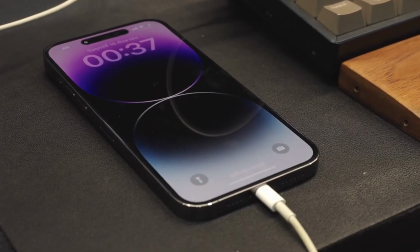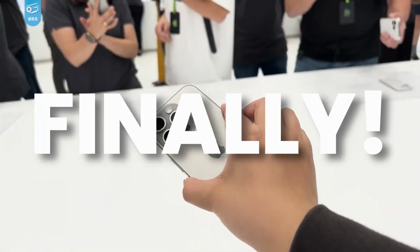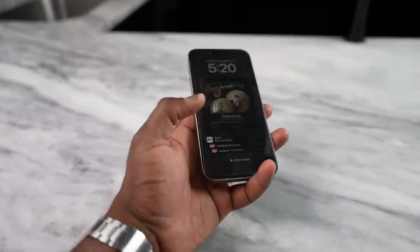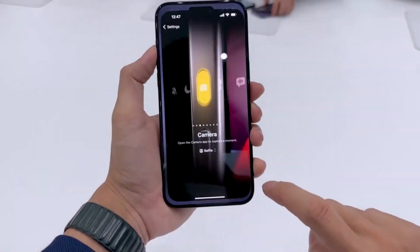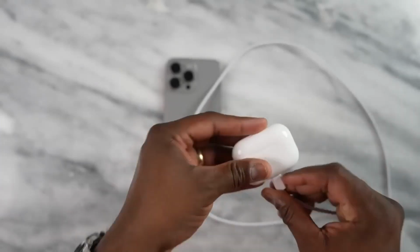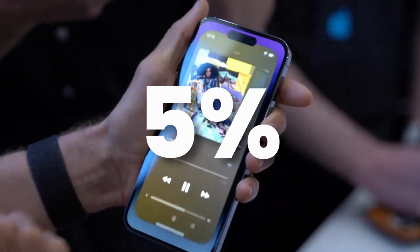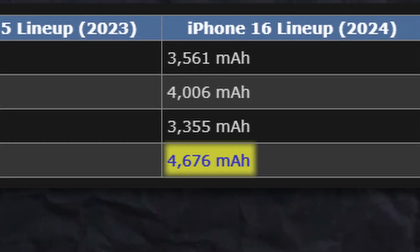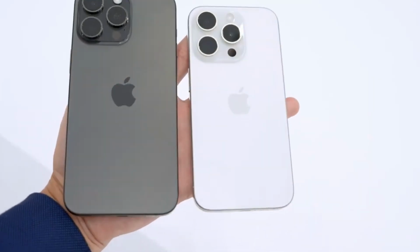If you are worried about the battery, then don't. Recently, iPhones are known for their battery life and Apple is finally giving us bigger batteries in the entire iPhone 16 lineup. Even the batteries were leaked before. Also, Apple is going to use a stacked battery technology to increase the battery capacity but will stick with the same size. That means with the same thickness and weight, Apple managed to add bigger batteries in the iPhone 16 lineup. That is a 5% increase in the battery size of iPhone 16 Pro Max at 4676 mAh instead of 4422.